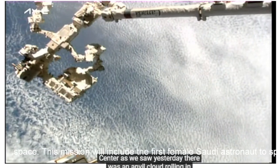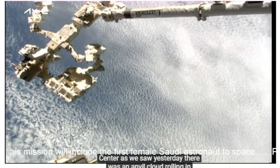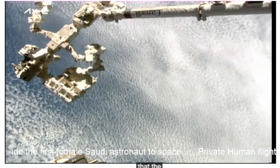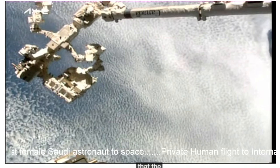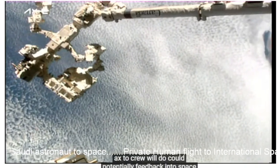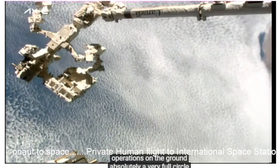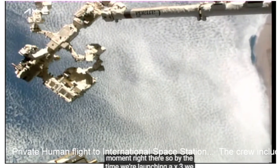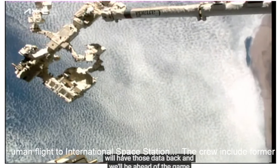As we saw yesterday, there was an anvil cloud rolling in, and it's really interesting how this research that the AX2 crew will do could potentially feed back into space operations on the ground. Absolutely. A very full circle moment right there. So by the time we're launching AX3, we will have those data back and we'll be ahead of the game.